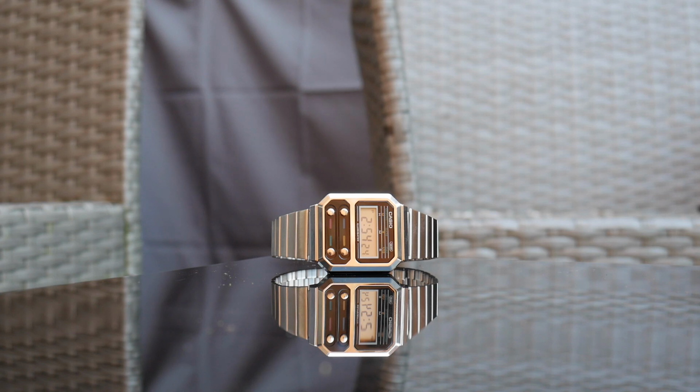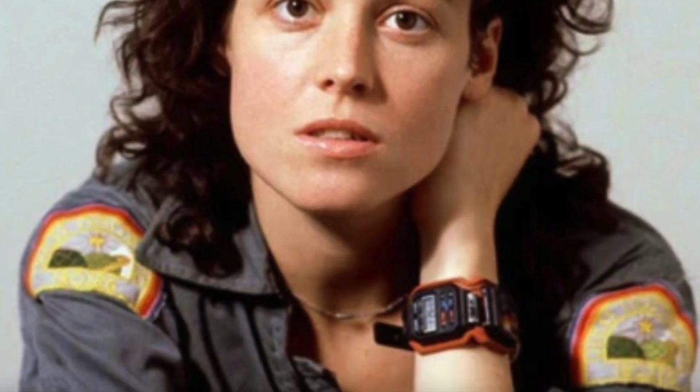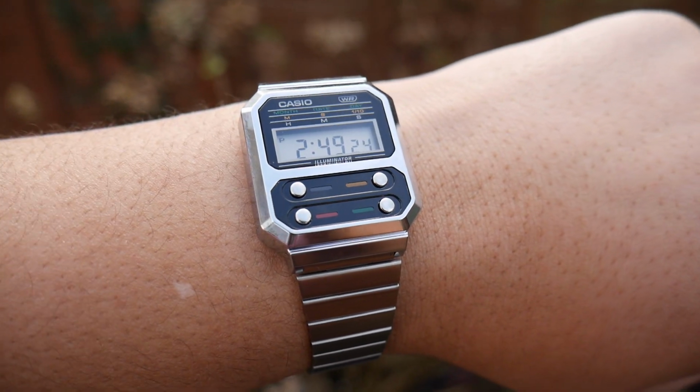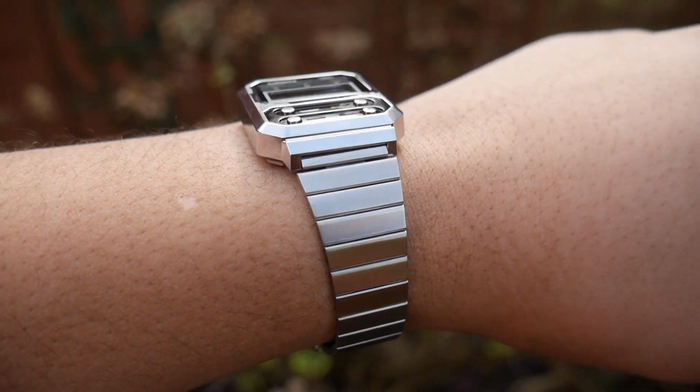The last Casio on this list I'm going to talk about today, I promise, is the A100. Yet again, another stunning retro reissue watch from Casio, dubbed the Ripley thanks to its faithful recreation of the F100 as worn by the actress Sigourney Weaver in the brilliant film Alien. This watch again is a pretty cool looking watch, and I'm a big fan of the buttons on this Casio being on the face of the watch instead of the side.